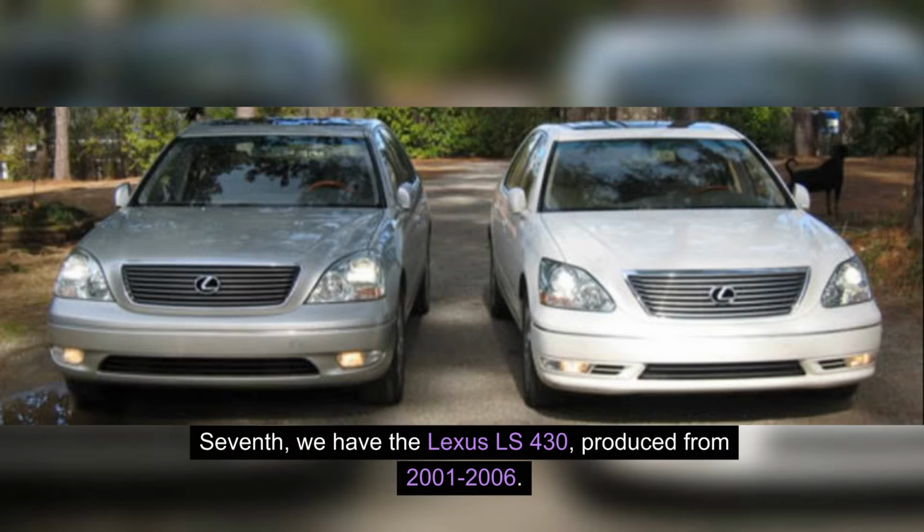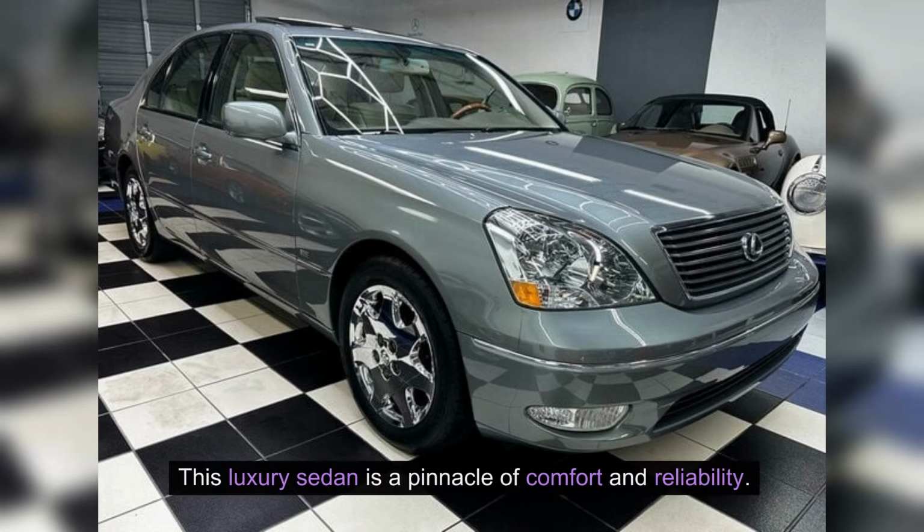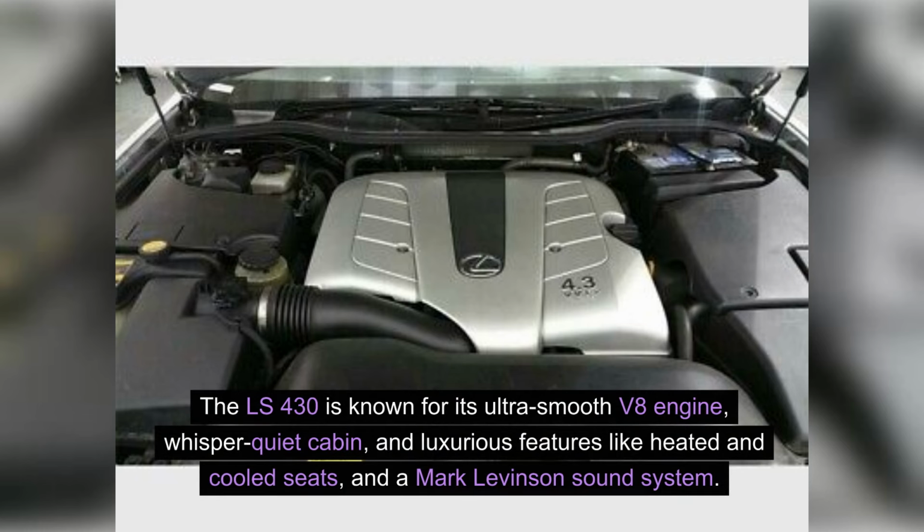7. Lexus LS430, 2001-2006. 7th, we have the Lexus LS430, produced from 2001-2006. This luxury sedan is a pinnacle of comfort and reliability. The LS430 is known for its ultra-smooth V8 engine, whisper-quiet cabin, and luxurious features like heated and cooled seats and a Mark Levinson sound system.